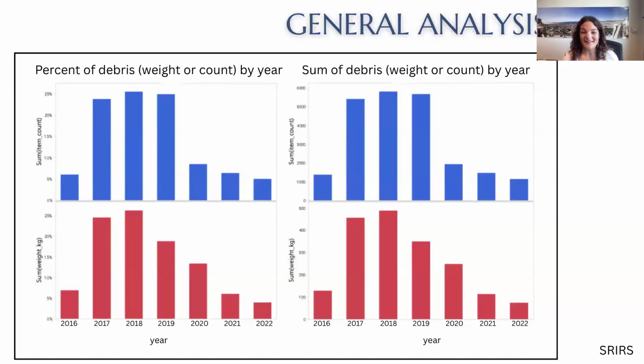Thanks to the expertise of my advisor, Dr. Pete Raimundi, we were able to produce an in-depth analysis. So this is using the data set from the Santa Rosa Island Research Station. And these graphs show a reduction in debris across Santa Rosa and Santa Cruz Islands. And this is due to the research station chipping away at historic trash piles.